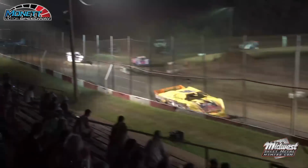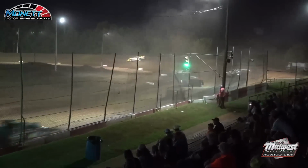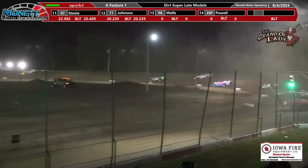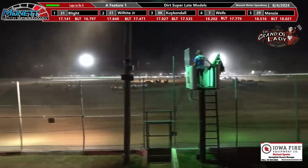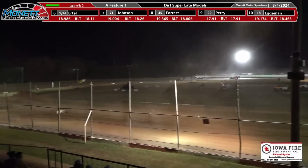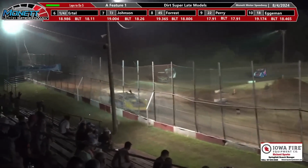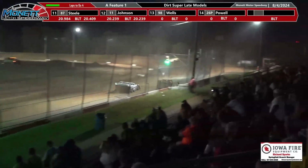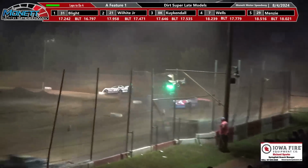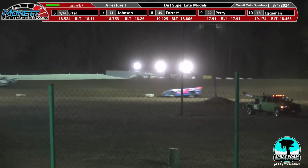Chris Wilhite Jr. assuming that second spot this time. Tyler Kai Kendall's got everything to say about that. Look at that run off of 2. He's right on Wilhite's back bumper. Gonna hold on to that top side. Kai Kendall, Wilhite. Kai Kendall looks to the bottom side, Wilhite protecting the top. Kai Kendall, slide job, they get together.